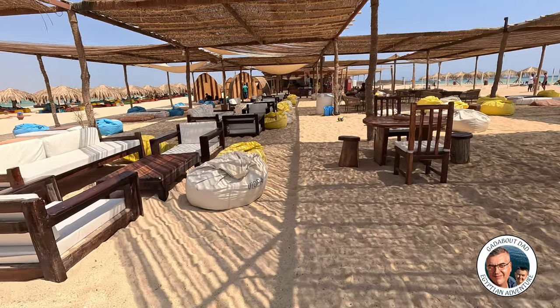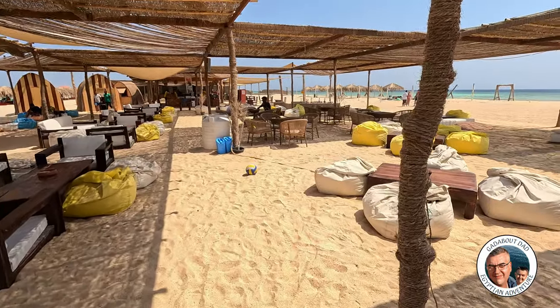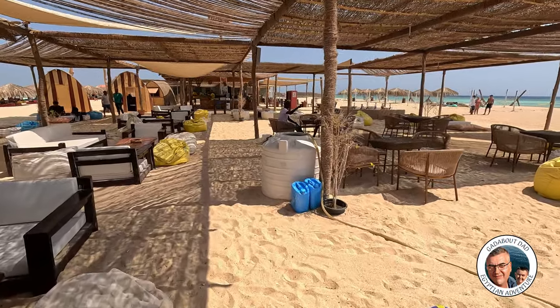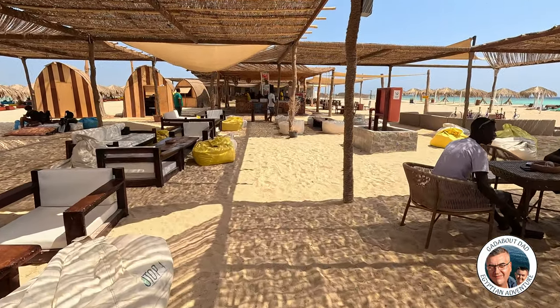Nice undercover seating area. Plenty of bean bags. And at the very, very bottom, there's a bar.